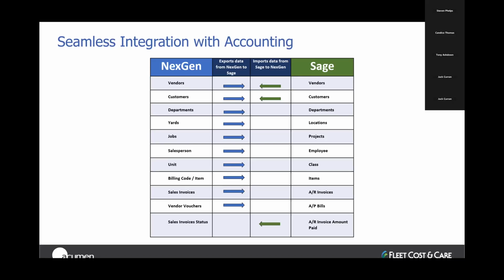So whether you're using Fleet Cost and Care or have been using it for years, the NexGen and Sage integration will improve your operations, financial management, and reporting.